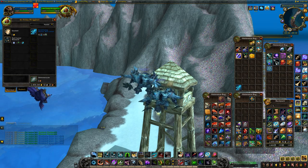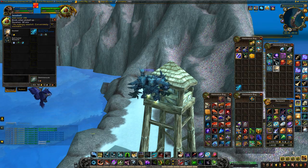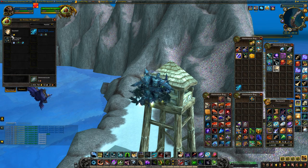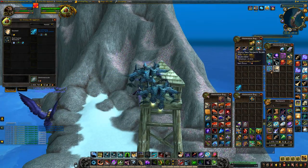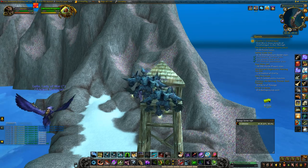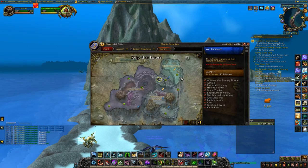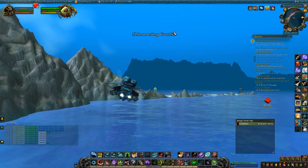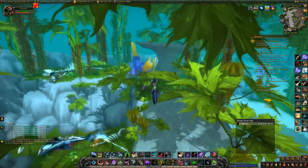Now we need to purchase 300. Okay, you can only purchase 255 at a time. So let's purchase 40 more. Now that we have those, let me put this to the side just in case. Now that we have those, we need to go to Ol'Fishbreath. Ol'Fishbreath is near us. He's in Kelp'thar Forest. Ol'Fishbreath is around here somewhere.